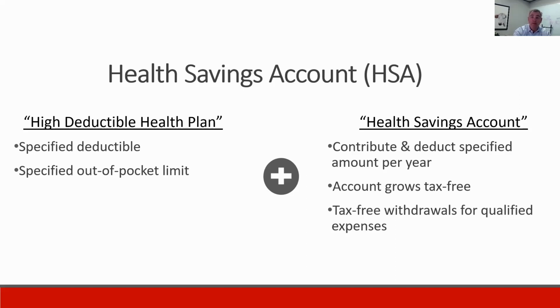Can you contribute to an HSA and a MERP at the same time? Sadly, no. If you're covered by a MERP, you're not considered to be covered by a high deductible health plan, even though your underlying insurance will qualify for it under the MERP wraparound. So you do have to decide which plan is more valuable, the MERP or the HSA.